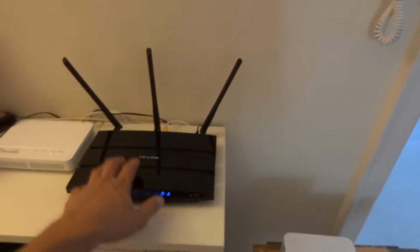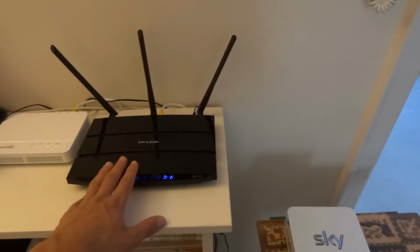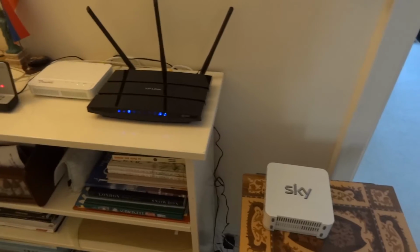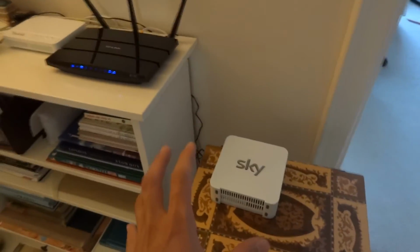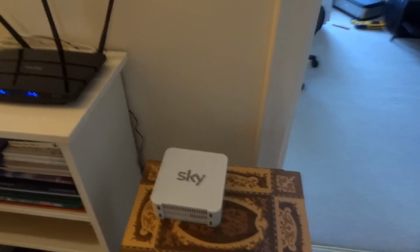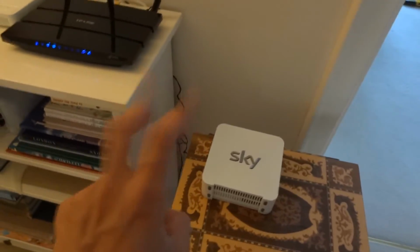However, to go into this router and actually set it up, you need a username and password. Unfortunately, with Sky connections, you will not get that username and password very easily. The reason is that Sky have decided to lock out their customers from buying or using other routers, and because of that, you cannot use another router with the BT OpenReach modem. The reason they do this is, supposedly, to provide better customer support.